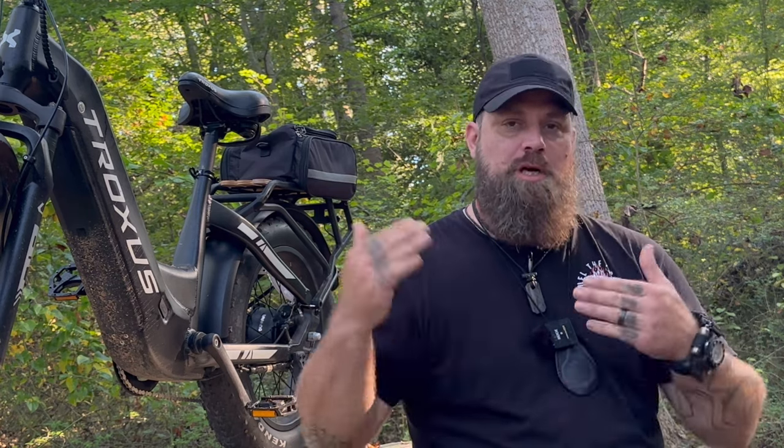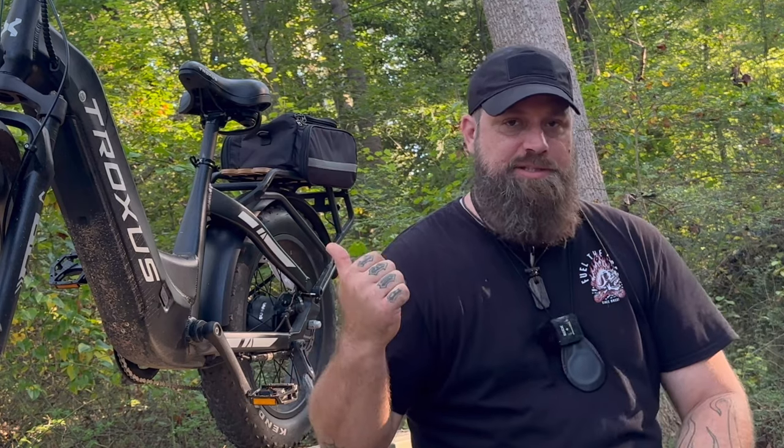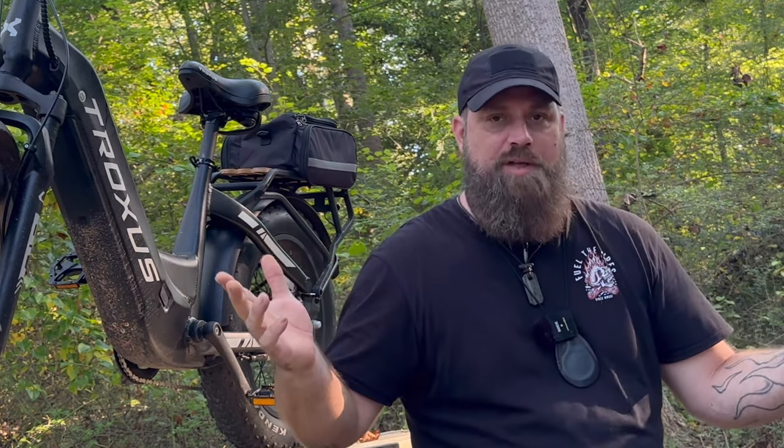If you needed to get over, say, a fence or some kind of obstacle, it's real easy to pick up. Now, let's say you're going up a really steep hill or an incline where the bike just wouldn't take you up it. One thing that you can do is when you're walking, you just hit the throttle and the bike carries itself. It's like it's not even there. In fact, it can actually help pull you up the hill. All in all, this bike is a game changer and it is definitely a force multiplier for an SHTF scenario.